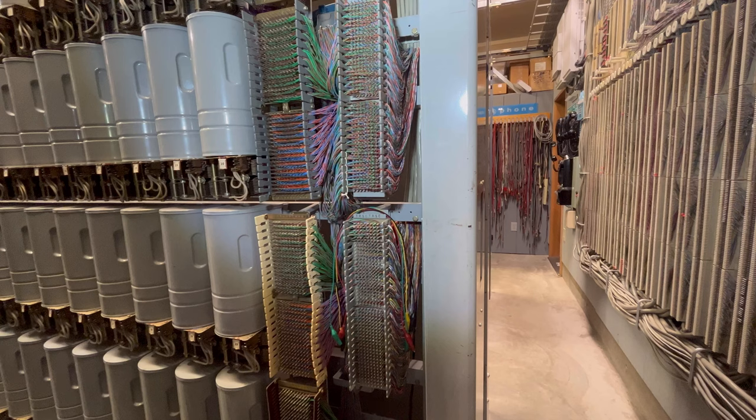There are six shelves of first selectors. So the office, being 600 line, has 20 line finders in each line group. Total is 60 line finders, which requires 60 first selectors if this was an actual real engineered central office.